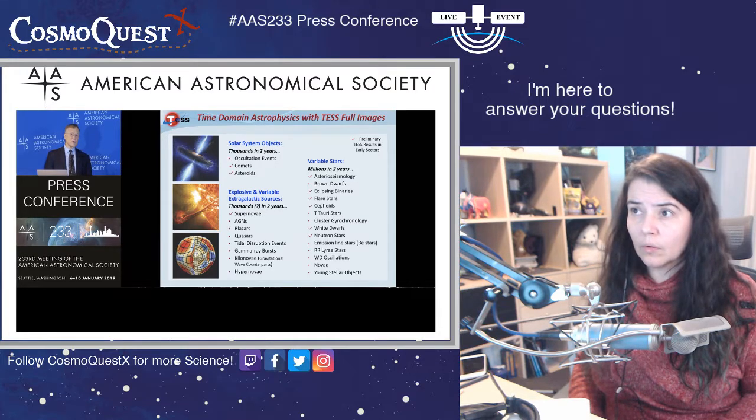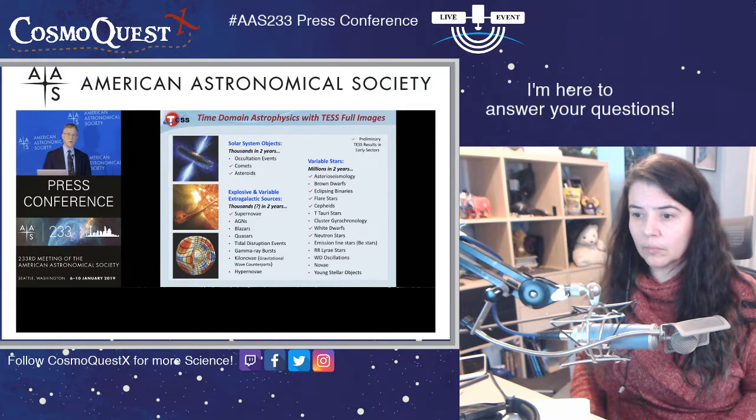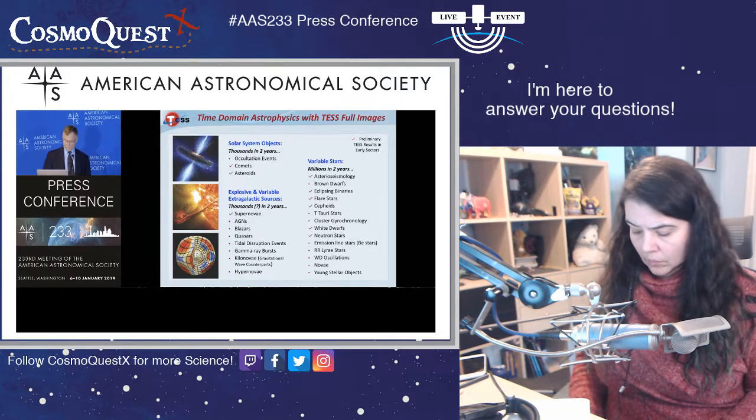And in particular, if you then look at the possible things that we expect to see for explosive and energetic extragalactic sources, we expect there are going to be thousands of such objects, and they fit categories from supernova all the way down to kilonova that one can expect to see that will be associated with gravitational wave events.